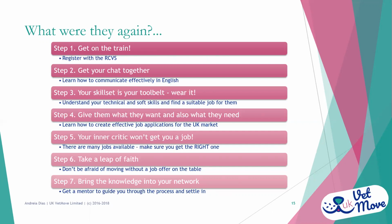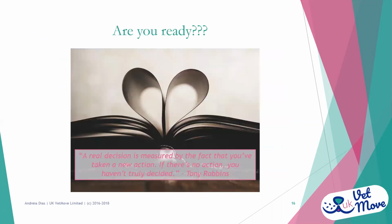Step number 5, your inner critic won't get you a job. There are many jobs available, so make sure you get the right job. Don't fall for the trap of getting just any job. Step number 6, take a leap of faith and don't be afraid of moving without a job offer on the table. It can be life-changing. Step number 7, the hidden pearl, I believe. Bring the knowledge into your network. Get a mentor to guide you through the process while you settle in, and make sure you've got support while you do it so you're not lost.